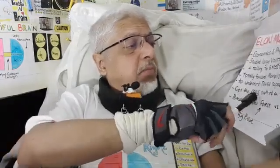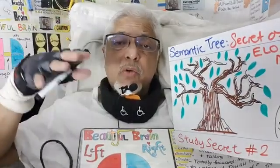So the whole point of the semantic tree is to get to the core truth of the topic first. This is similar to having a bird's eye view. So the semantic tree, you can think of having it as a bird's eye view. You're having the helicopter view or the drone. You're flying over a forest. So the semantic tree means let's get an idea of the forest before we get into the trees.